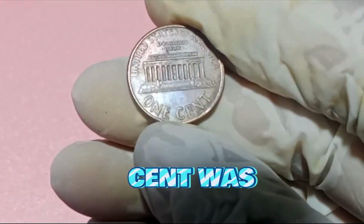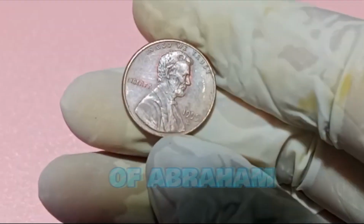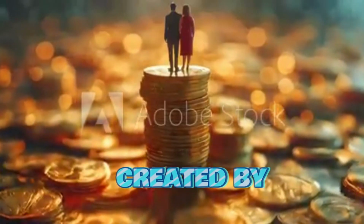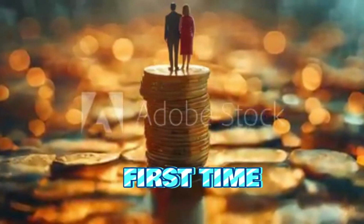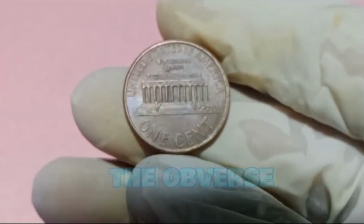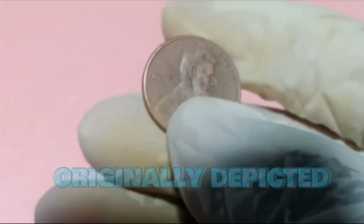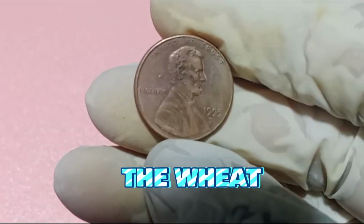The Lincoln cent was introduced in 1909 to commemorate the 100th anniversary of Abraham Lincoln's birth. The design, created by Victor David Brenner, was groundbreaking. For the first time in American history, a real person, Abraham Lincoln, appeared on a circulating U.S. coin. The obverse of the coin features Lincoln's famous profile, while the reverse originally depicted two ears of wheat, which became known as the wheat penny.